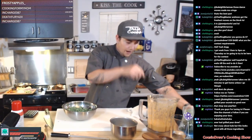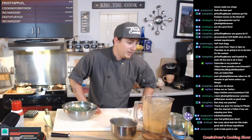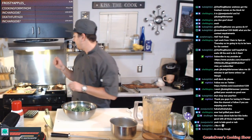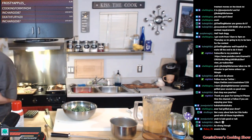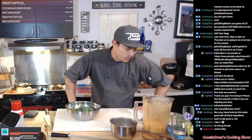You ever had grilled pear? Oh yes, I sure have had grilled pear, and I've had grilled peach too, and it's amazing. Not crazy about kale, but it looks good with all these ingredients. Is kale good or no? Okay, so kale's interesting. Raw kale can be very off-putting to people. It tends to be a little bit bitter. Cooked kale chips, very delicious. Sauteed kale, love it. I don't like kale like this too much unless it's with the proper ingredients. And these ingredients tonight, one of my favorite ways to eat it, really complement the kale really well, I'm telling you. Got to try it with different things, different dressings, and that'll really help you kind of turn towards liking it. But I'm telling you, it's not everyone's favorite thing.